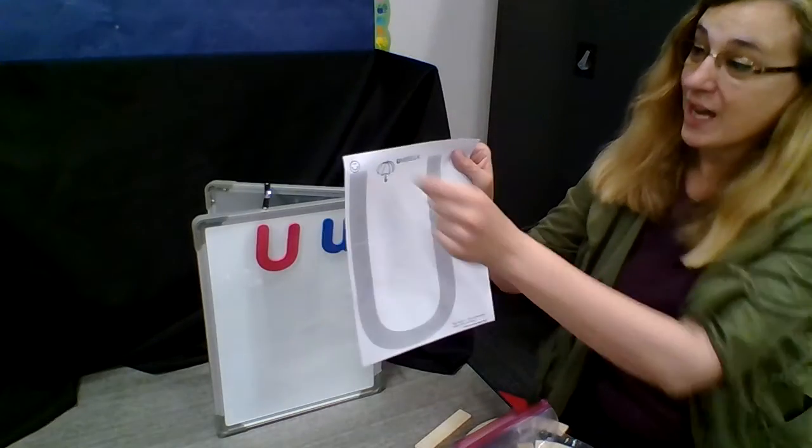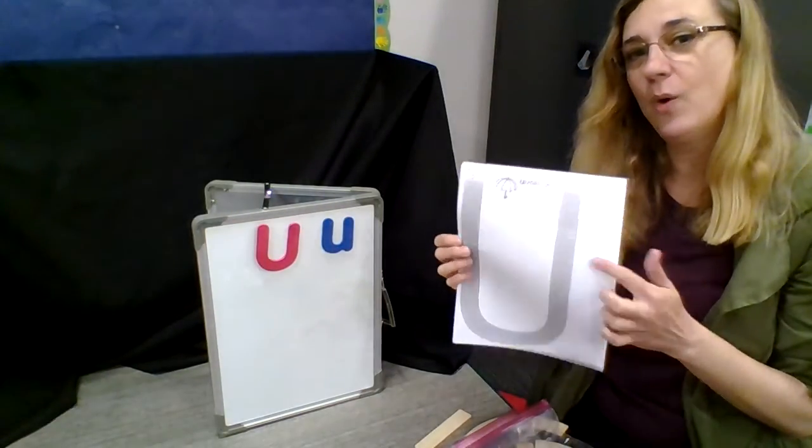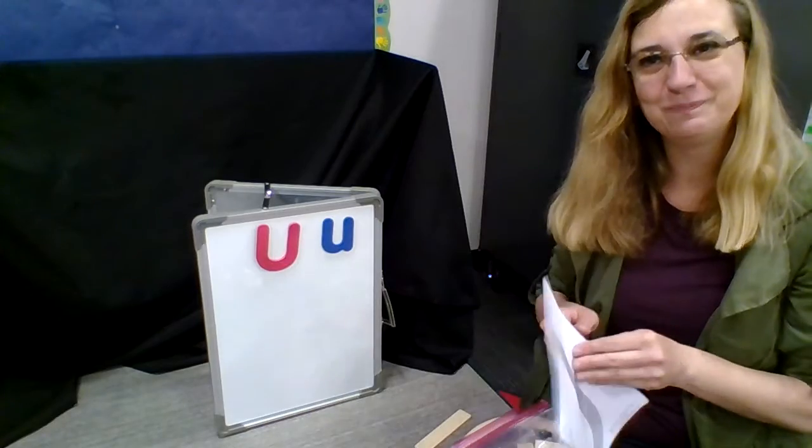You could color it. So see if you and your grown-up can figure out what you can do with this, since it's not a wood curve, U. Figure out another way to practice your letter U.